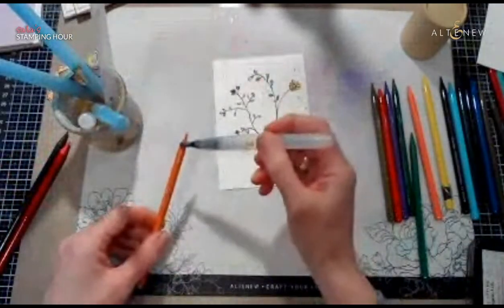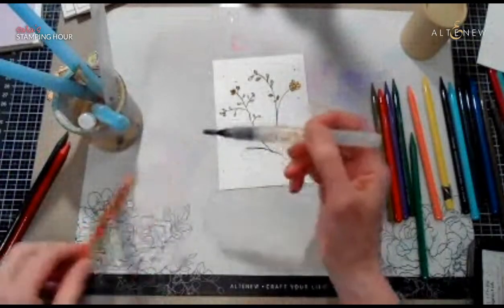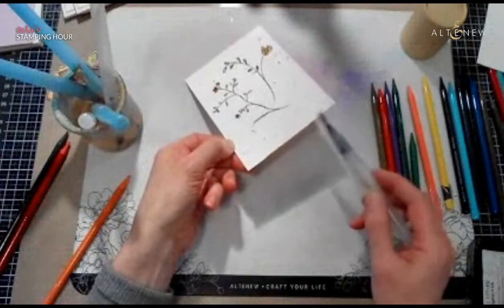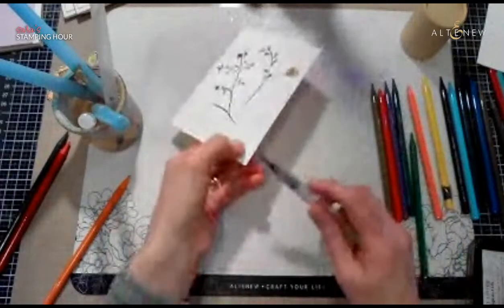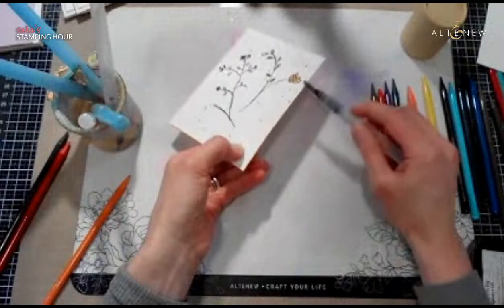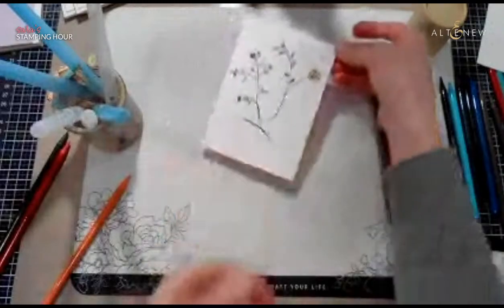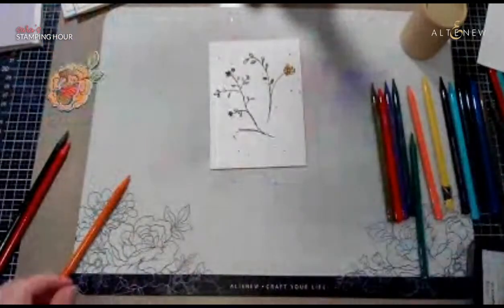So once again, I'm going to get my water brush wet. This is again using that beautiful orange, and then just run that along the edges. Now you can angle in your brush if you want to have a little bit more color on there. That is also a possibility. And that will give you a really cool watercolor effect along those edges.